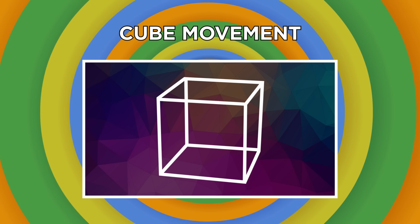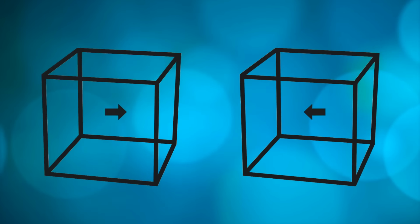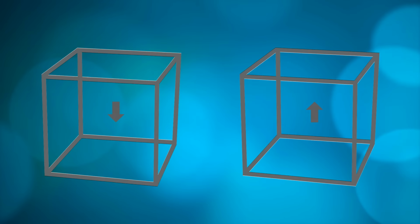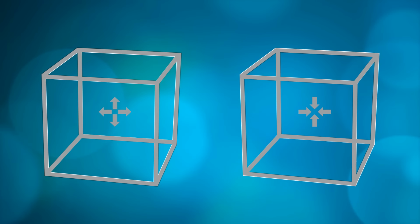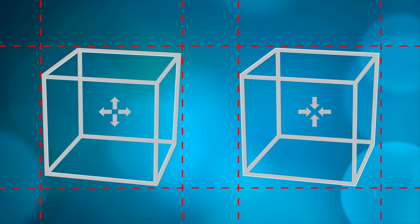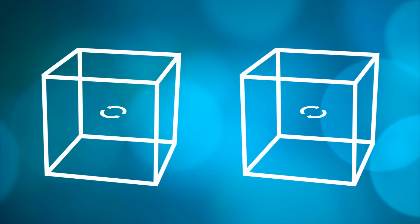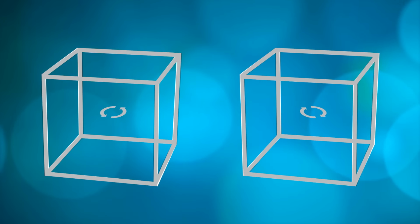Cube movement. Speaking of animation, I want you to take a look at these moving cubes. See if you can tell which of the two of them is moving the fastest as they change direction and spin around. Did you guess neither of them? That's right, as hard as it might be to believe, neither of these cubes are moving. What's actually going on is that the strobing colors and lights on the cubes are reminiscent of movement, even though the cubes themselves are totally still. As our brains try to interpret how the cubes are moving, the arrows offer a subliminal suggestion, which our brains pick up on.